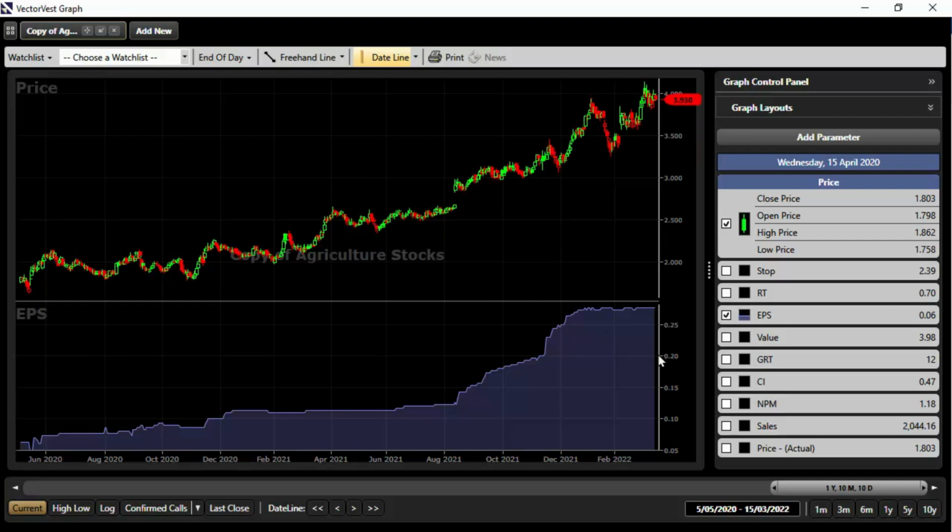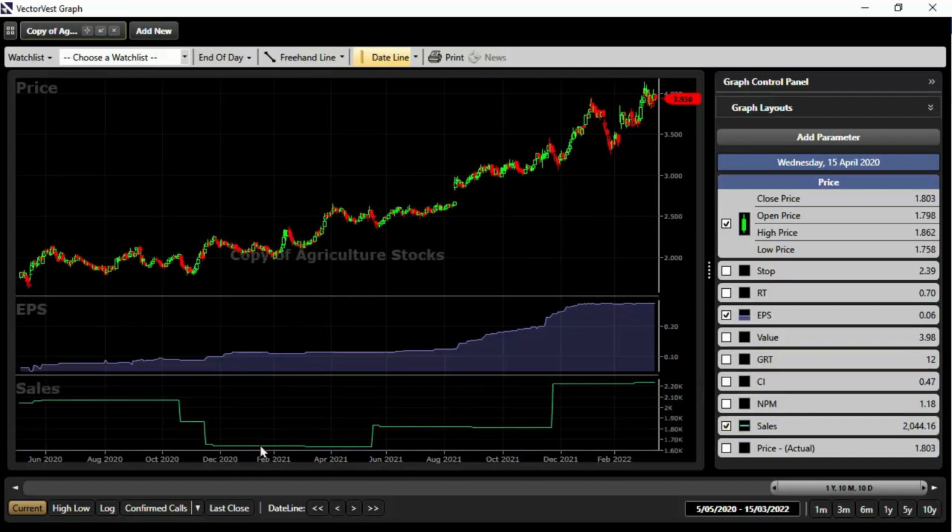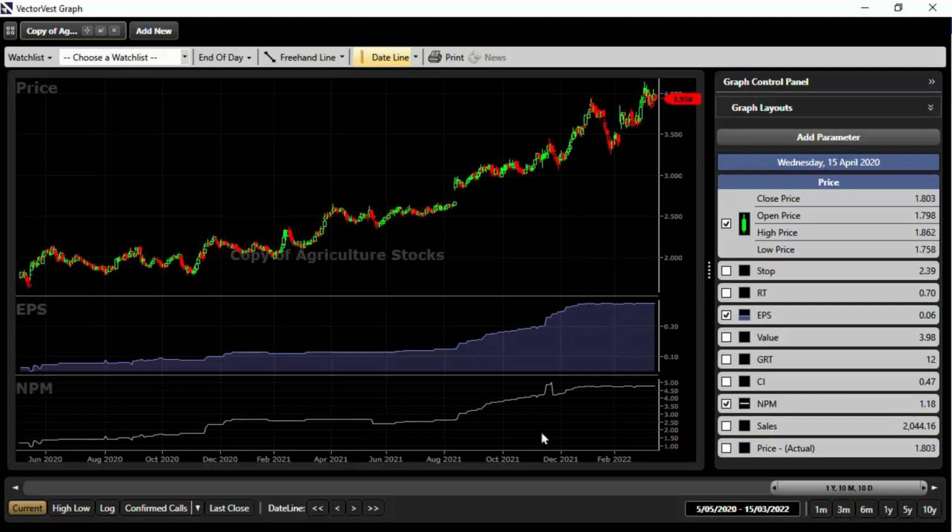So there you go, agricultural stocks. Out of the 28 odd stocks, these were 3 that jumped out using the power of VectorVest. If I look at the earnings growth rate here, it's coming up nicely. Look at the sales are coming up nicely too. Interesting to see that the net profit margins are a very low margin here when you look at that margin of 4.75. But just like with Woolworths and Coles, for example, it's not about necessarily having a massive margin.